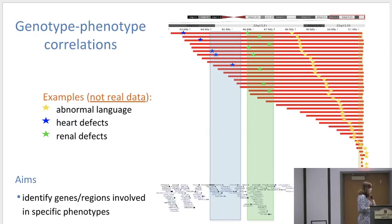Okay, so what do we do when we perform genotype-phenotype correlations? This is a slide to show you the principle of how it works. This is not real data. So we have here deletions. Every horizontal line is a deletion of different sizes. Here is the largest one. Here is the smallest. And here at the end, I include patients with chunk 3 mutations, sequence variants. Here in red is chunk 3, so everyone has a loss of chunk 3.